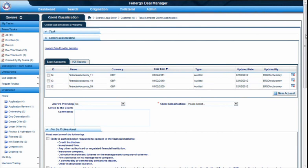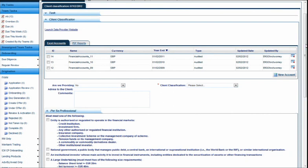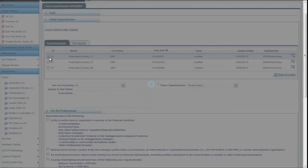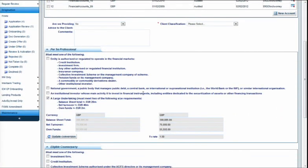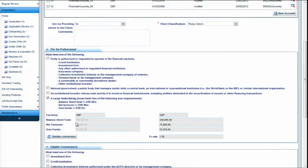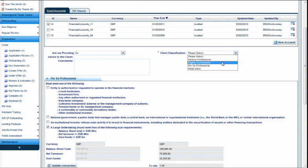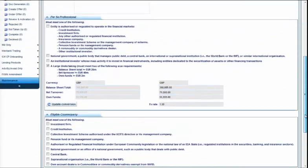So using the data that we've extracted from our external adapters, that company account information can allow us to classify this entity. So what are they? Are they a professional organization? Are they an eligible counterparty? And we do that based on the data provided to us by saying, right, what's their total balance sheet value? What's their profit and loss value? And within that, we get to truly understand who the client is that we're dealing with. So it's know your customer, but the whole risk assessment part.